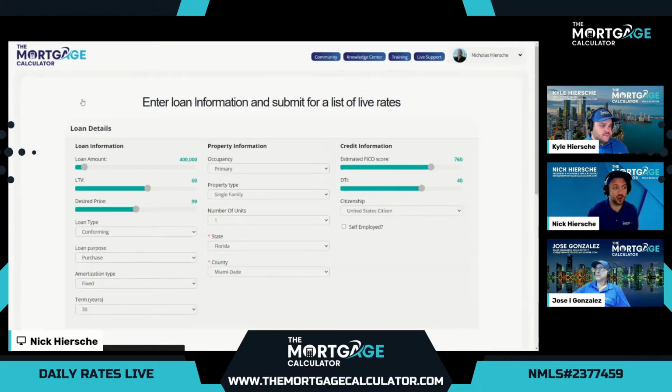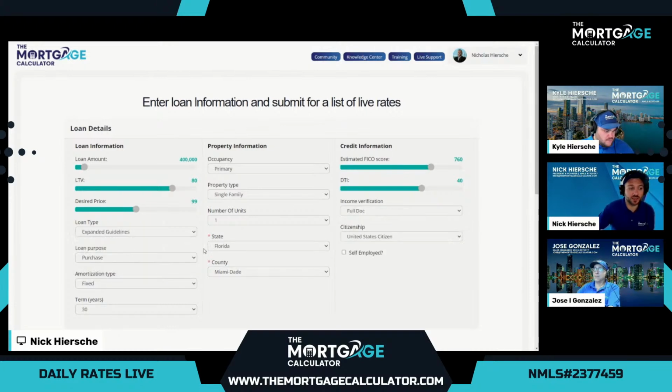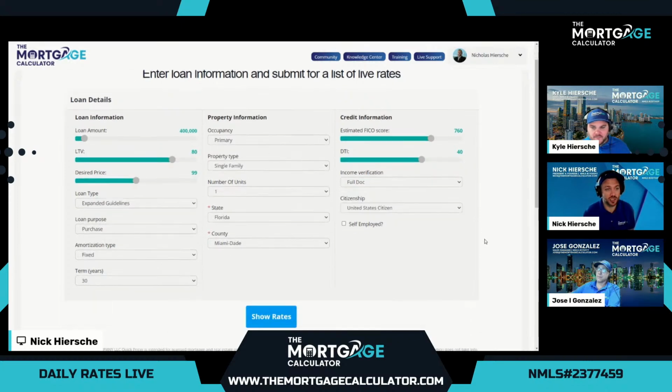Now, if a customer doesn't qualify for any reason for conventional or FHA, many other banks and lenders don't have any other options. Fortunately, here at the Mortgage Calculator, we have over 5,000 additional loan programs under expanded guidelines, aka non-QM. So if we keep everything else the same, we do get one additional option now when we select non-QM, and that is our income verification type.